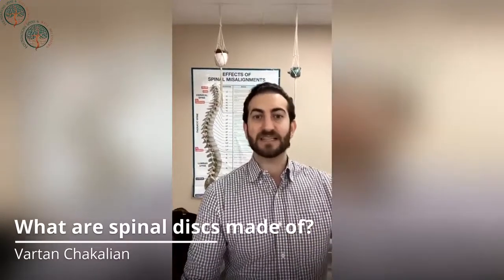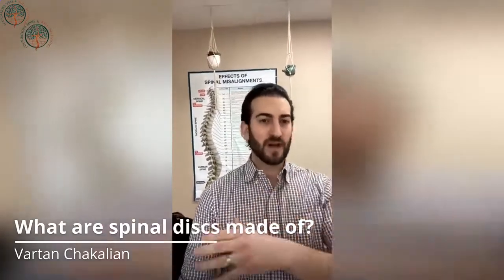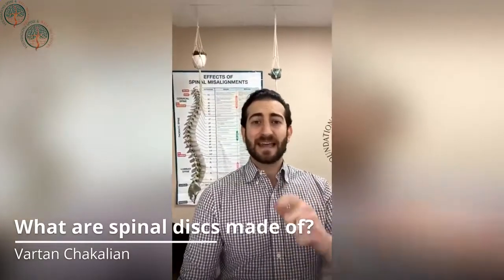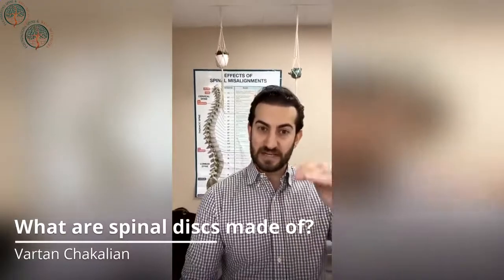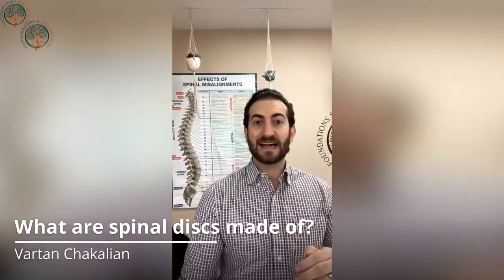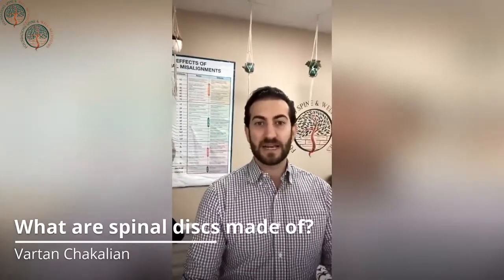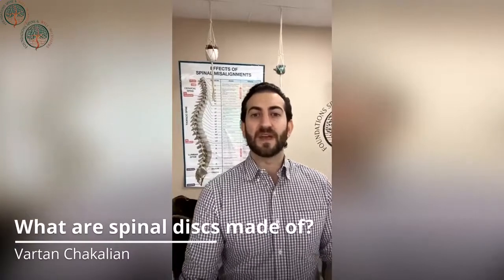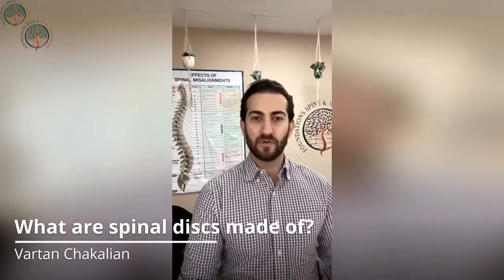Now, these small discs have a huge job, right? They enable your spine to move in all different sorts of directions. Your spinal column has 24 movable bones with spinal discs between each pair. Each disc acts like a small swivel to allow your body to tilt and rotate, and the disc's inner layer is mostly made up of water, and that high water content helps keep it supple and movable.